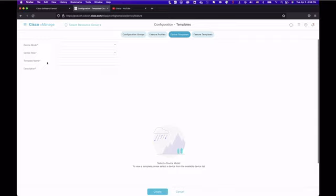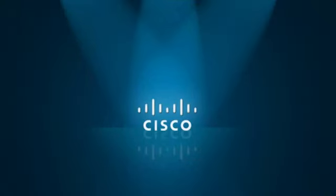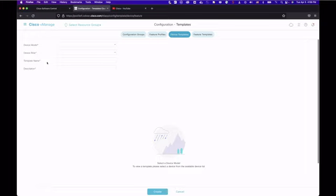So now we are building a template for the device. In this case, they want to configure the device for something specifically, so they want to create a profile for it. So inside vManage, you create templates for your device, which can consist of username, passwords, APN information, all that stuff. And that's what we are showing here.